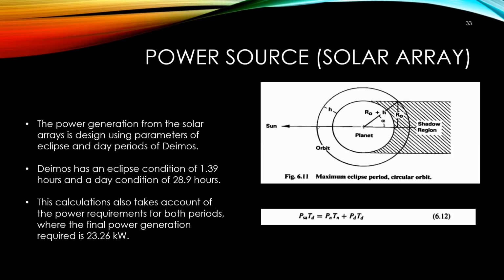For our solar arrays, to calculate the necessary power generated, we have to take account of our day and eclipse conditions from going around the two moons. Deimos is going to have the largest eclipse condition of about 1.39 hours, with a day condition of 28.9 hours. Using the following relation from our payload power and times of eclipse and day conditions, we can estimate that our total power generation from our solar arrays needs to be about 23.26 kilowatts.